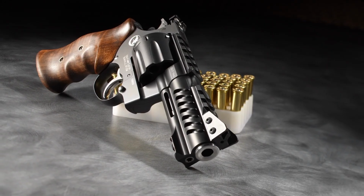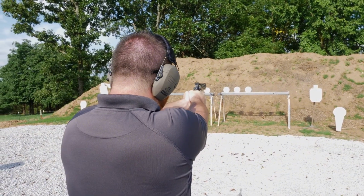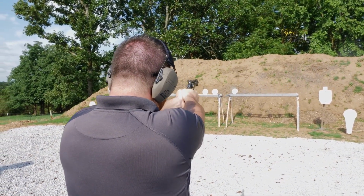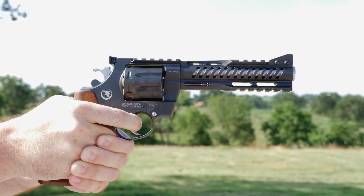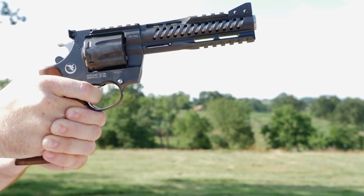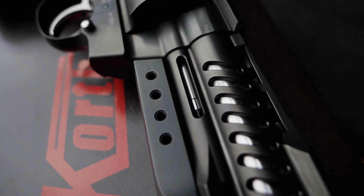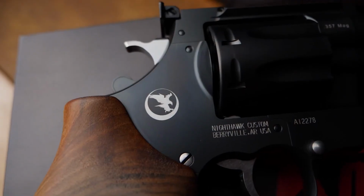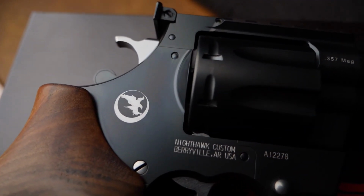The NXS is chambered in .357 Magnum. Its frame wears a diamond-like carbon finish, which makes it exceptionally resistant to wear. Mated to that is a stainless barrel that delivers surgical precision. We're talking about 2-inch groups at 50 yards when fed quality ammunition. The cylinder carries 8 rounds. That's a 33% bump in firepower over the traditional 6-gun.